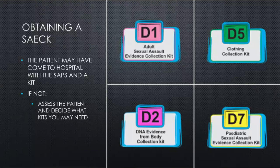and you can ask for a clothing kit. And this is really important if the woman or the man tells you that there was ejaculation on their shirt, on their pants, on a towel, or anything like that. You would use that to then collect any larger items of clothing. So find out this history before you ask the SAPS to bring kits so that you can ask for the appropriate kits, as most of these kits should be stored at all of the local police stations.